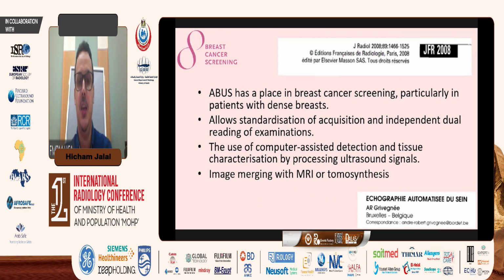ABUS has a place in breast cancer screening, particularly in patients with dense breast, and it allows standardization of acquisition and independent dual reading of the examination. It also allows computer-assisted detection and tissue characterization by processing ultrasound signals, and it can permit image merging with MRI and tomosynthesis.